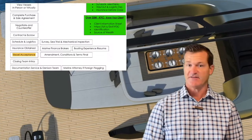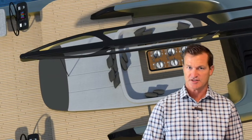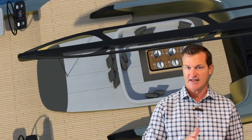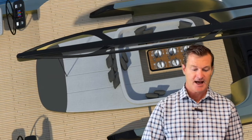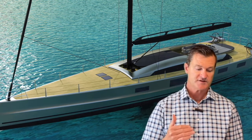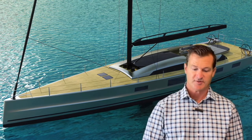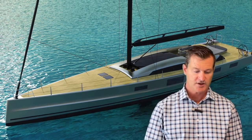The next stage is the vessel acceptance. Oftentimes this may involve an amendment to the conditions and terms. That could be closing dates or other things that happen post-survey. Once the vessel is accepted, all the terms are finalized and it moves into the closing team introduction. With that, you do have a documentation service, and you may have a marine attorney involved.